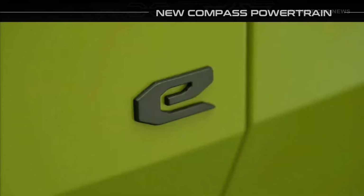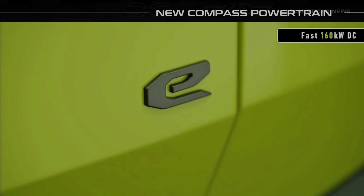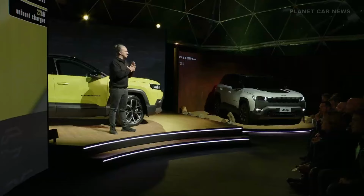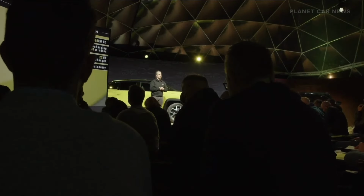EV charging is also up to the higher standard, with a fast 160 kilowatt DC solution offering 30 minutes 20 to 80% charge time and an up to 22 kilowatt onboard charger. BEV range of up to 650 kilometers is another key attribute of our powertrain offering, positioning the new Compass to be highly competitive even in the advanced stage of electrification.